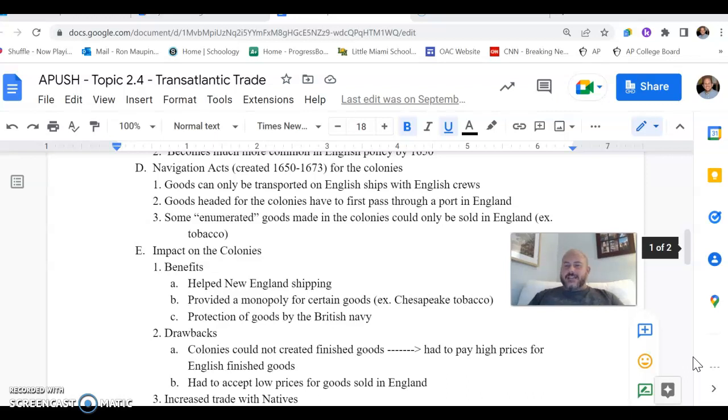Continuing to take a look at topic 2.4 on transatlantic trade. And of course, we're taking a look at the 17th and early 18th centuries. Now, last time, one of the things that we addressed was the emergence of what we called the Navigation Acts.